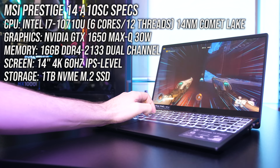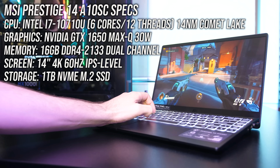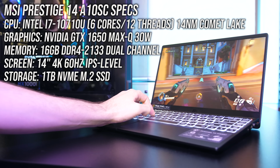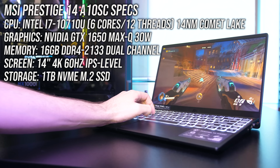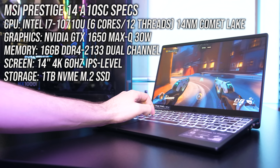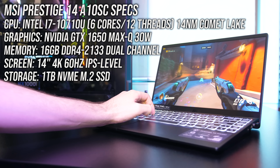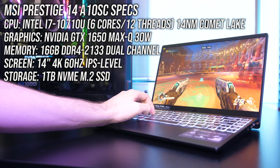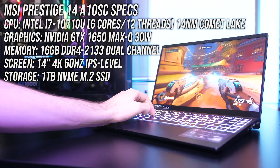For the graphics, my unit has an Nvidia GTX 1650 Max-Q, so while not a gaming laptop, I'm expecting it to be capable of playing some lightweight games. I've got 16GB of memory in dual channel, a 1TB NVMe M.2 SSD for storage, and a 14-inch 4K screen, though it's also available with 1080p.